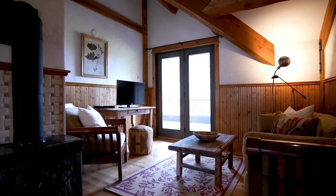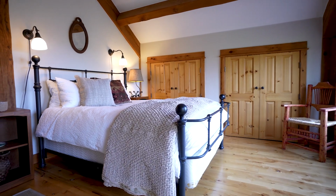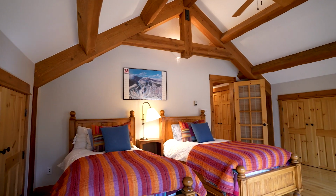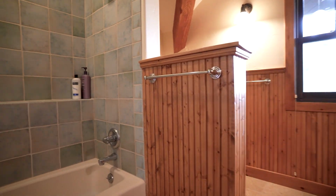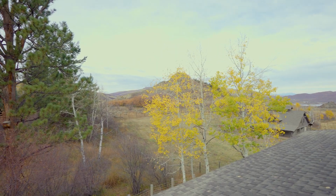We have 2 good-sized bedrooms. The first bedroom looks north over the lake. And then the bedroom on the south side, it looks over the water feature and the planting beds that we have in the back of the house. And there's also a full bath up there as well. The nice views up there, there's also a deck that looks out to the west.